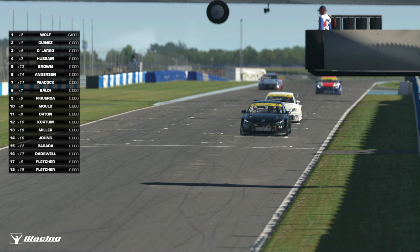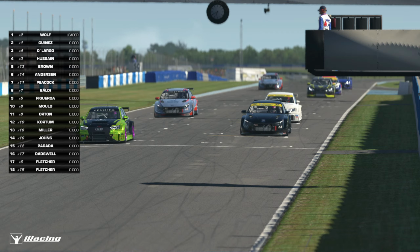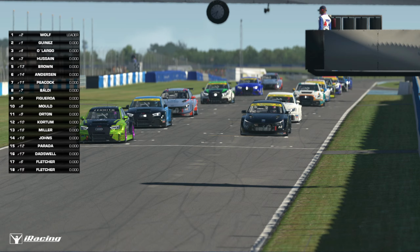There we go. Kira Wolf on pole position with Quentin Guinez in second place. Manu Realago in P3 with Naveed Hussein in P4. You've got Brown there in P5. You've got Anderson starting in P6 here today. Ollie Peacock starts in 7th with Jojo Baldi in 8th. Joseph Figueroa in P9 with Dan Mould in P10. And then you've got the runners further down. You've got Will Orton and Dominic Cortum down to P12 out there on circuit.